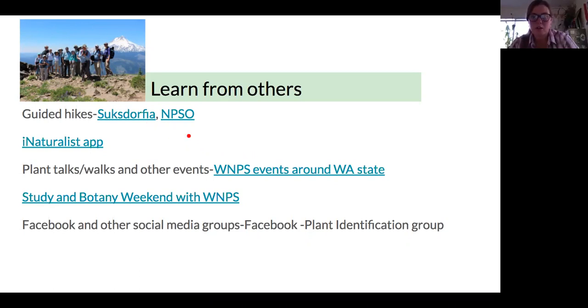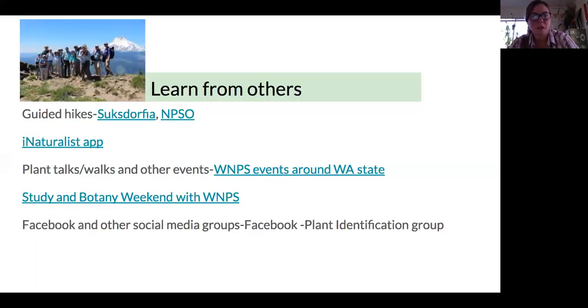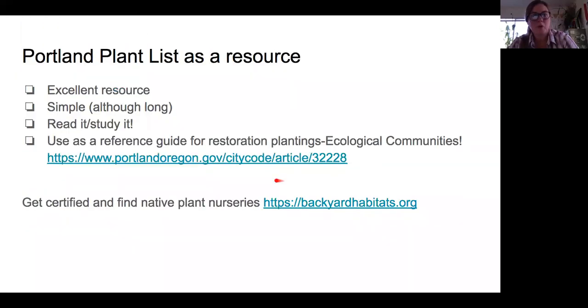Suksdorfia is our local chapter of the Washington Native Plant Society. So go online and sign up for the newsletter so that you have information for when events are happening. WNPS has events online right now and has a lot of really amazing events when they're hopefully back to normal someday. Portland plant list, again, I kind of mentioned that.